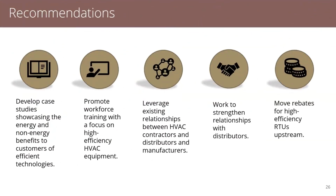Thank you, Joe. Based on what we heard from HVAC market actors and conservation program managers in Minnesota, our team developed a few recommendations to improve conservation program design and outreach to better serve the HVAC market and create lasting savings. These include developing case studies showcasing the energy and non-energy benefits to customers of efficient technologies. These case studies should emphasize the potential to increase customer satisfaction and solve problems that standard efficiency RTUs may not be equipped to solve. Another one is to promote workforce training with a focus on high efficiency HVAC equipment.